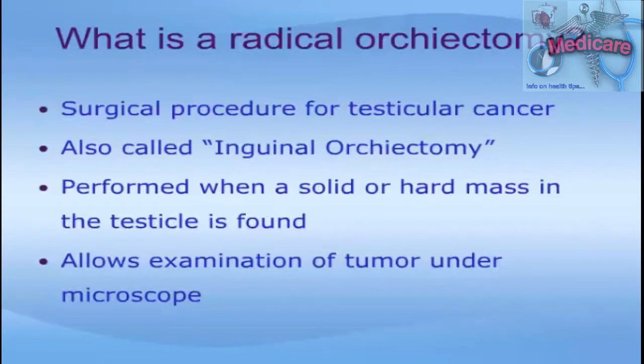A radical orchiectomy, which is also called inguinal orchiectomy, is a surgical procedure that's performed when testicular cancer is suspected. In almost all cases, just one testicle is involved. However, in less than 5% of cases, men may develop testicular cancer in both testicles. The purpose of this type of surgery is to remove the testicle as well as the spermatic duct so that the mass or tumor in the testicle can be examined to see if cells in it are cancerous. Cancer cells are found in more than 95% of testicular masses.